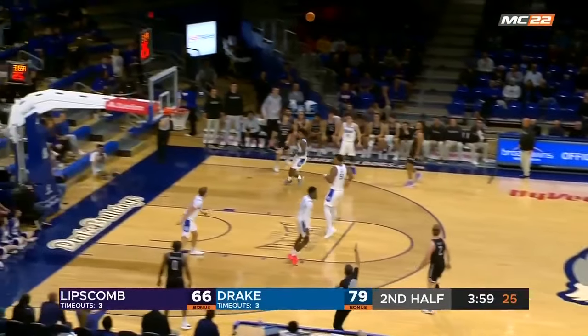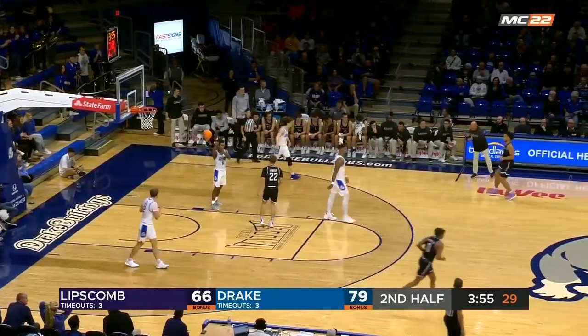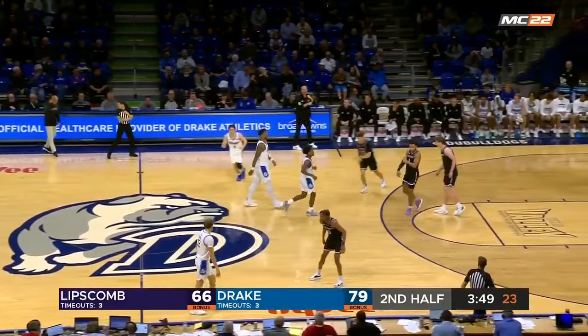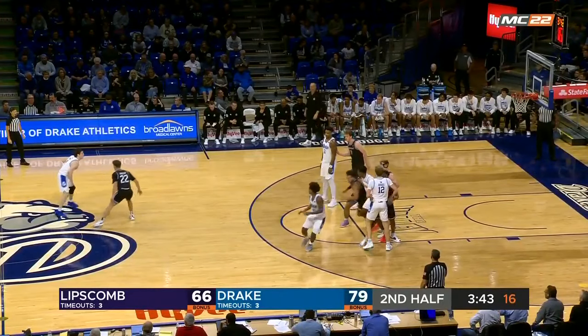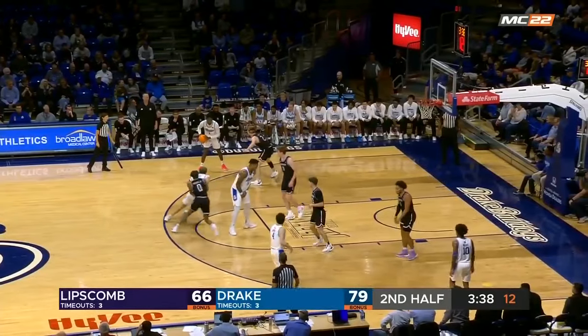Exactly four to play. Deep three, try by Boyd. Rebound by Wright. And you see the frantic plays going back and forth. Lipscomb going a little cold on the offensive end. And this Drake defense, you mentioned it a minute ago, picked up. And Connor Enright, how about that finish a minute ago, Larry? I'm still trying to figure out how he got that thing to go. I'd love to see a replay of that. Hopefully we'll get to it, because I don't know how he did it.